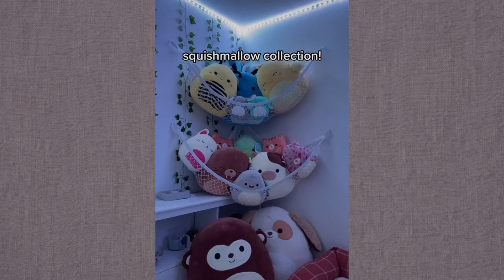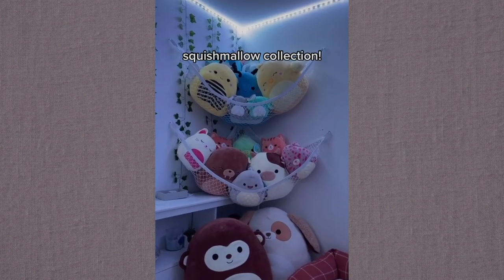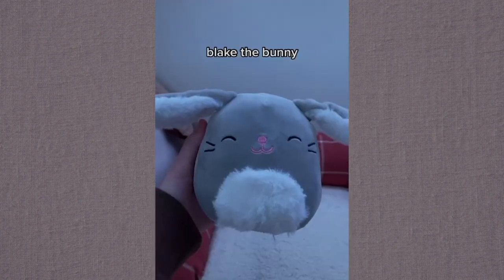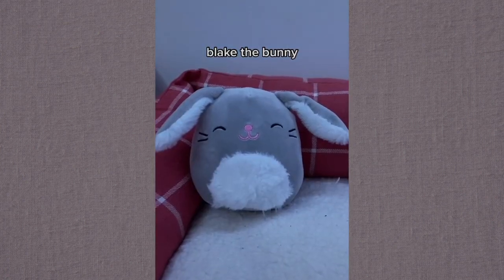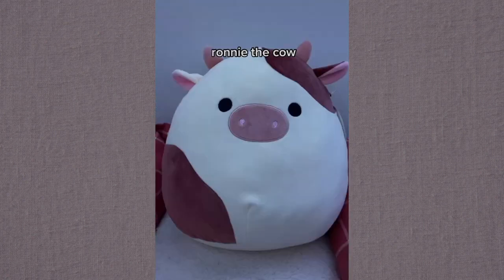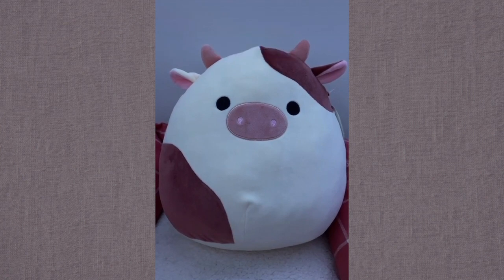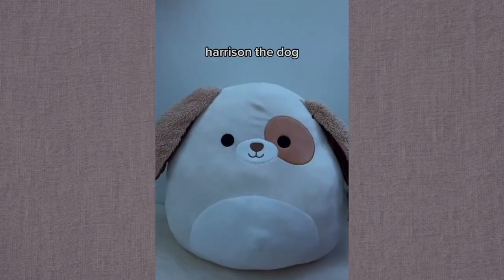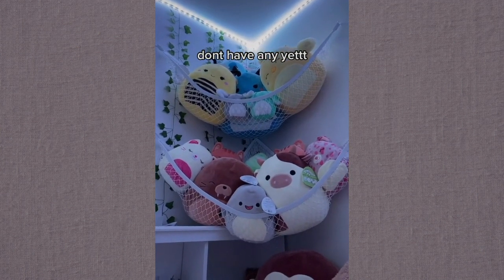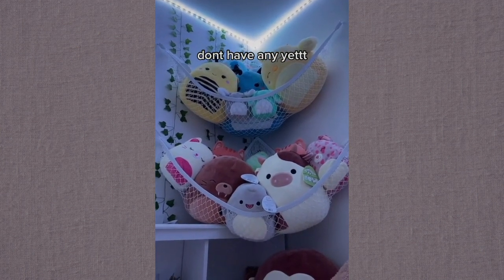Show us your favorite Squishmallow in each size. Your favorite clip-on Squishmallow? Your favorite 5-inch Squishmallow? Your favorite 7 or 8-inch Squishmallow? Your favorite 11 or 12-inch Squishmallow? Your favorite 16-inch Squishmallow? And finally, your favorite 20 or 24-inch Squishmallow.